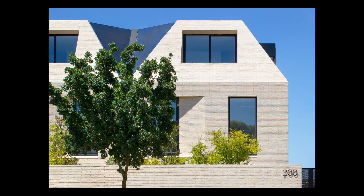This pitch roof design was really about trying to tie in with the context in terms of that pitch roof character, the heritage character that I spoke about earlier, but also trying to achieve 3 stories in a streetscape that's predominantly 2 levels. We utilise that roof space as an additional level at the front.